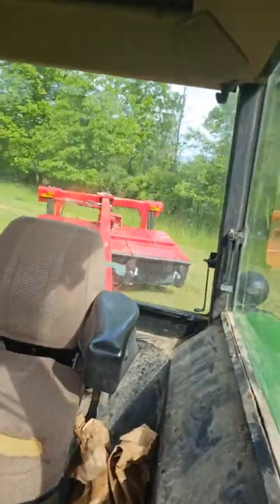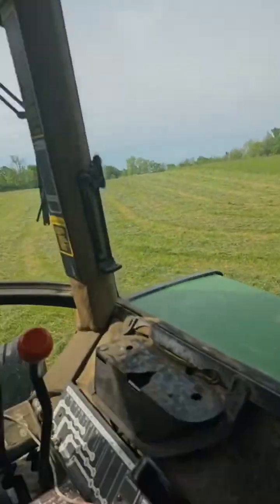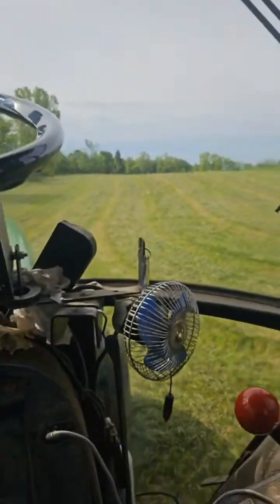So my brother's out disking some fields, and my dad's coming behind planting.